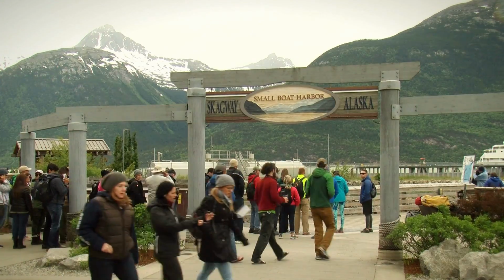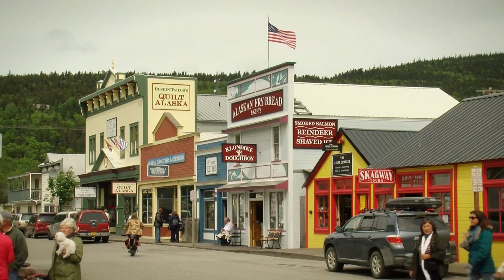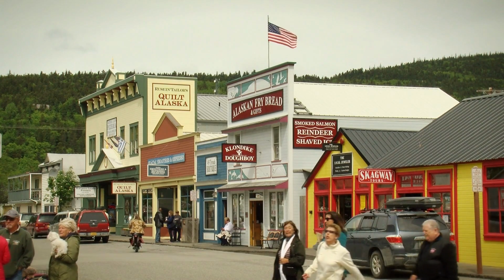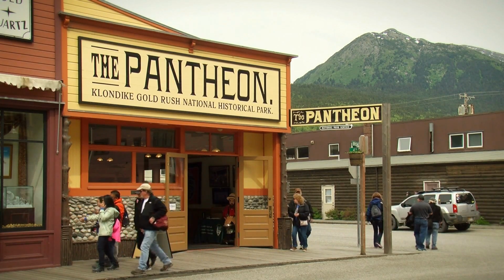It's easy to see why Skagway is such a popular stop during the summer cruise season. A trip back in history with all the modern conveniences that kind of makes you feel like you've struck vacation gold.